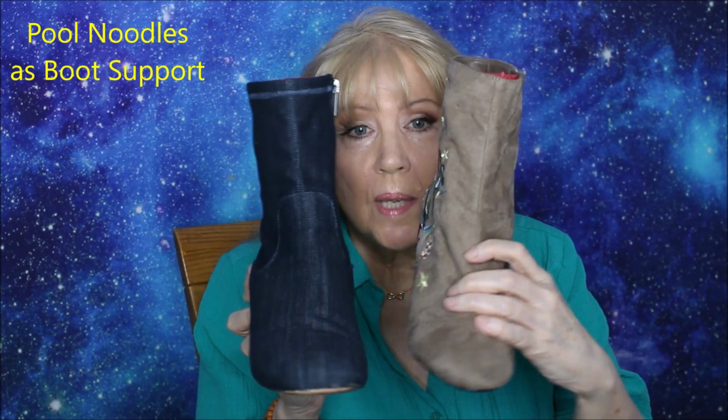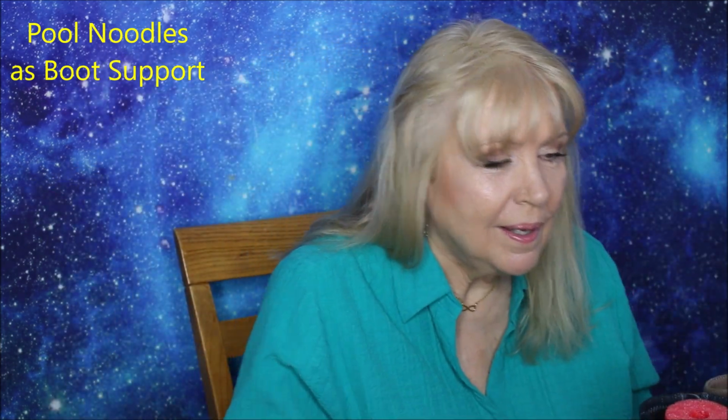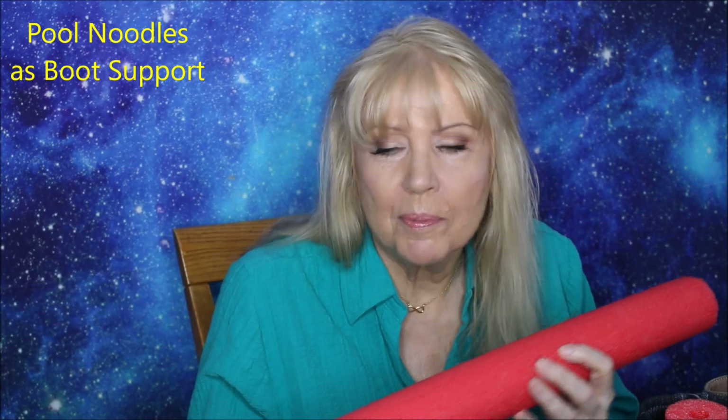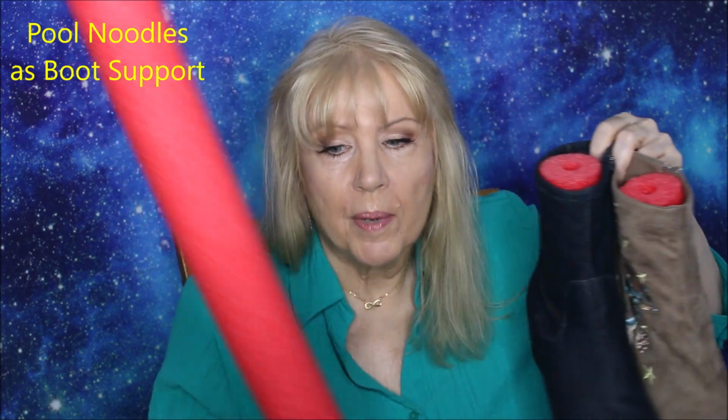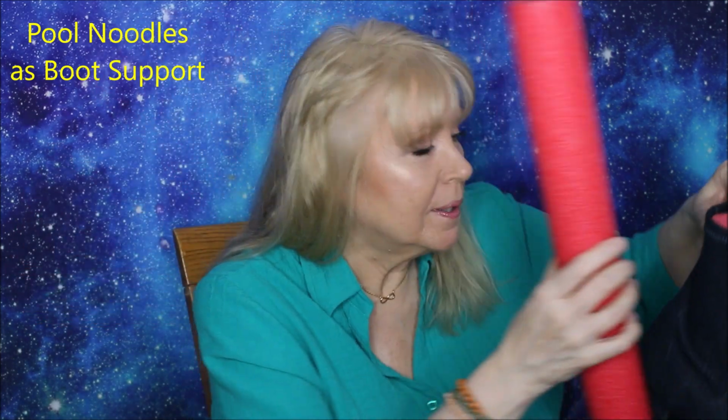So I think it's a great addition. Makes your shoes look better, and I think that it's an investment. For $1 at the Dollar Tree, you can do probably 3 to 4 pairs of boots with them. If you have a tall pair, this would be nice with a tall pair.